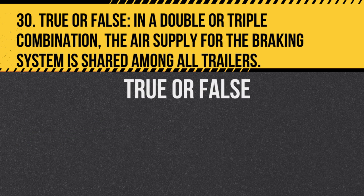Question 30. True or false? In a double or triple combination, the air supply for the braking system is shared among all trailers. Answer. True. The air supply is interconnected, but each trailer and the dolly have their own brakes.